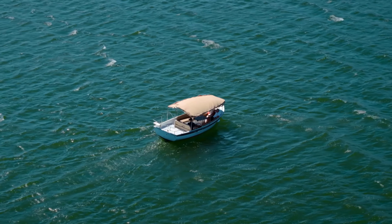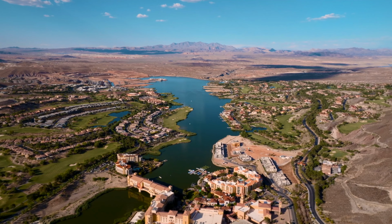Because of the water restrictions and the water conservation efforts that are in place right now, this will be the last waterfront community built in Las Vegas.